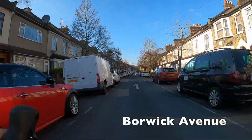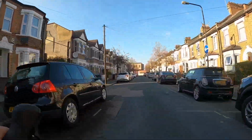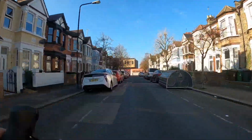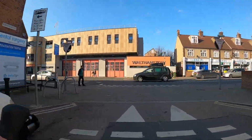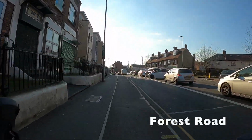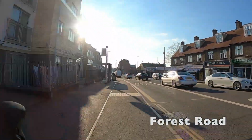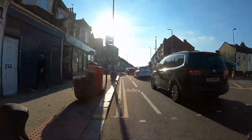Now you saw what we just did there. We went left and then straight again, turned right and went straight onto Borwick Avenue, which is basically a continuation of this road. And again, we're still in a low traffic neighbourhood, but we're leaving it now to go to a main road. This is Forest Road. It goes across the marshes and it heads to Tottenham Hale, which is the direction we're going in. We're going west.